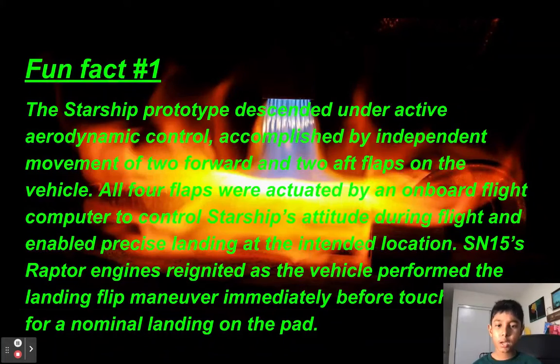The Starship prototype descended under active aerodynamic control, accomplished by the independent movement of two forward and two aft flaps on the vehicle. All four flaps were actuated by an onboard flight computer to control Starship's attitude during flight and enabled precise landing at the intended location. SN-15's Raptor engines reignited as the vehicle performed its landing flip maneuver immediately before touchdown for a normal landing on the pad.